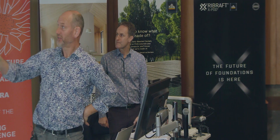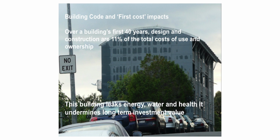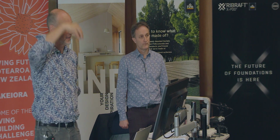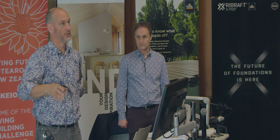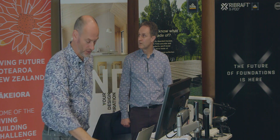This is a thermographic image of a block of flats. You can see the dark patches are where the insulation is installed. The light patches are where the framing is coming right through or the insulation is missing. And it's just leaking energy. And on the inside, with cold spots, especially at the bottom of walls with downdrafts, that's where you get mold growing and condensation. And typically this building's rotting away. It's got one layer of fibre cement on it.